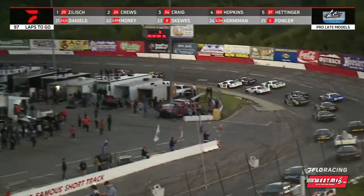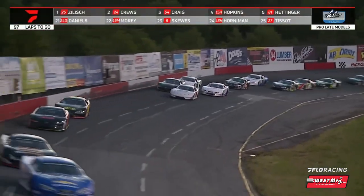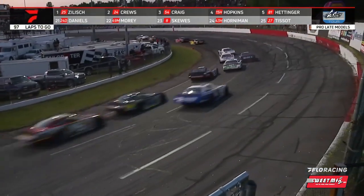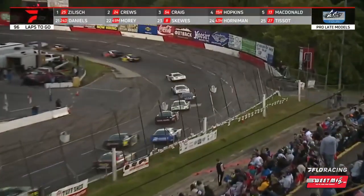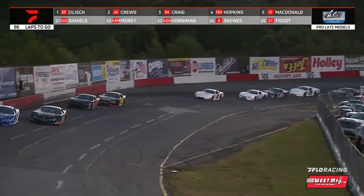Now Hettinger, more contact into the wall on the front straightaway. Then comes off the fence to get into the side of Austin McDonald. Now Ashton Higgins up to the backside of Hettinger's Chevrolet, while another car, Isabella Robusto, slides that 28 to the inside of Hettinger as they come off turn 4. Not the start that Katie Hettinger was hoping for.